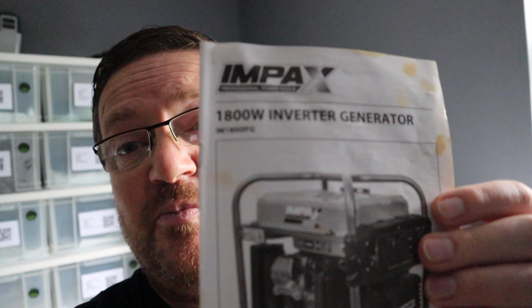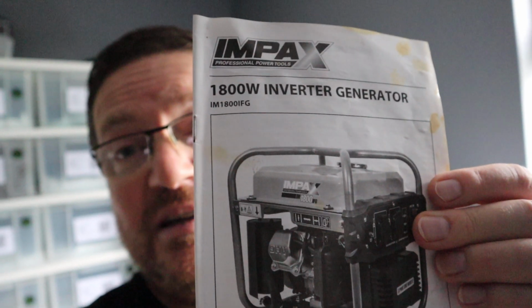Now the one I've bought is an IPAX 1800 watt inverter generator, and I'll just show you what that looks like here. They were £200, $300, and they're easy to start, petrol driven. Make sure you've got some petrol as well, because we ran out of petrol a little while ago and went to go and get some petrol. So it's all about the 6 P's. Get ready, get prepared if you're living in extremely cold climates here.